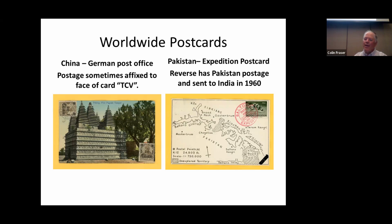And on the right, this one's kind of unusual. This is an expedition postcard. There aren't too many of these, and this is not a postage stamp. It's kind of like a private label. But an expedition team was out researching or exploring this vast glacial field. I guess it's one of the biggest ones in the world, in Pakistan. And then the postcard was taken by a person, and the runner ran something like 80 or 90 miles to the nearest post office. That's what it says on the back of the card. And then it got posted, and this particular one was sent to India. So that's rather unusual.